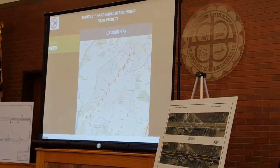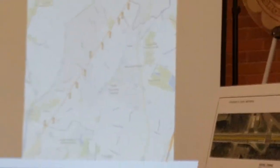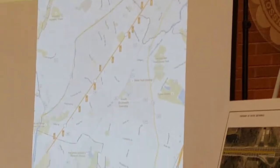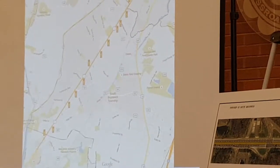So this is just an overall plan that shows the limits of South Brunswick. It looks like there's 10 traffic signals within South Brunswick. You'll see a slide later on that highlights the areas that we're going to focus on as part of this pilot study.